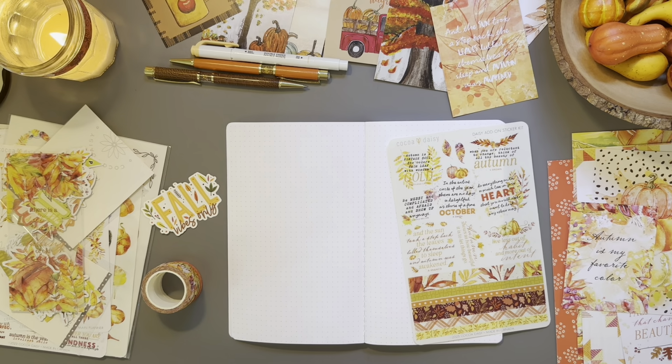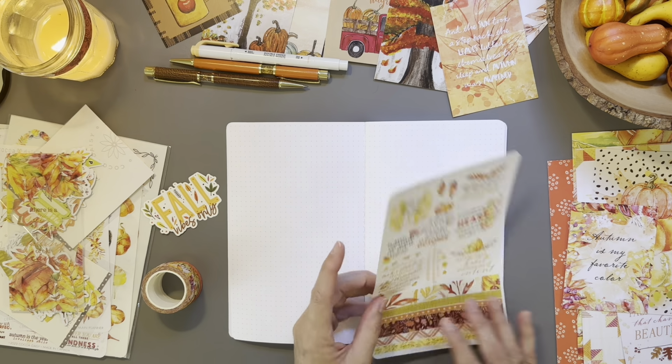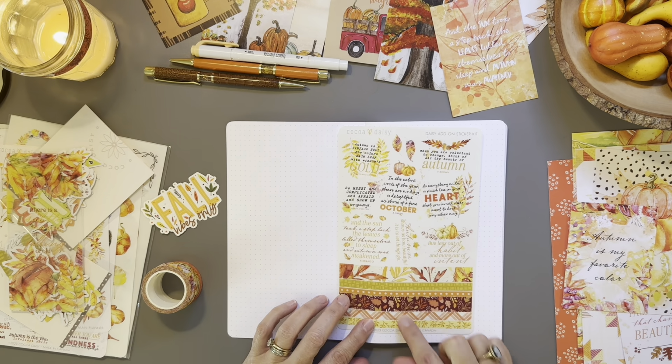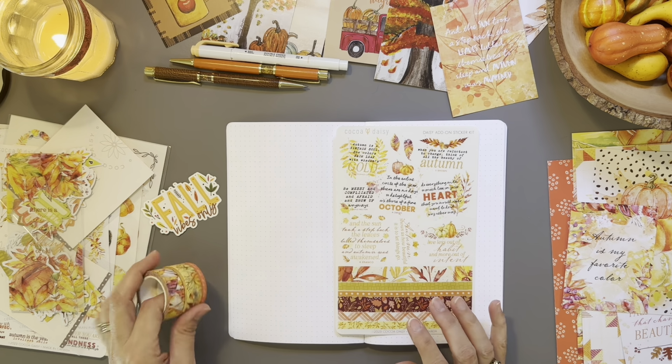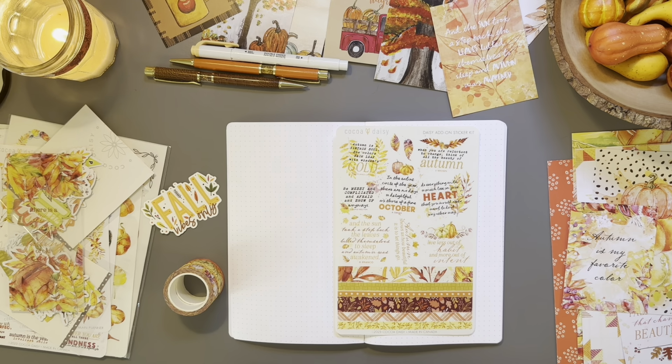So I'll have to decide what I'm going to use these for. I'm not sure yet. But in the meantime, I'm going to go ahead and decorate these goal pages. I'm going to use the tapes from here, some of the washi tapes, and some of the stickers. So I will speed it up while I do my goal pages.